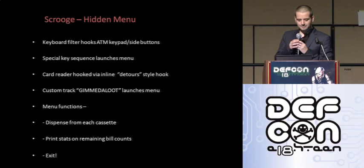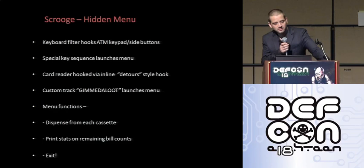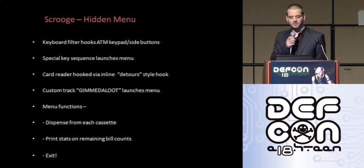So I just use a standard SetWindowsHook for capturing the side buttons on the ATM, and although the API is actually undocumented in Windows CE, it still exists and it works as expected. So a combination of keys will trigger the menu. It's varied enough not to launch by accident, but you know, if maybe some kid's screwing around with it, he might get a big payout, but who knows.